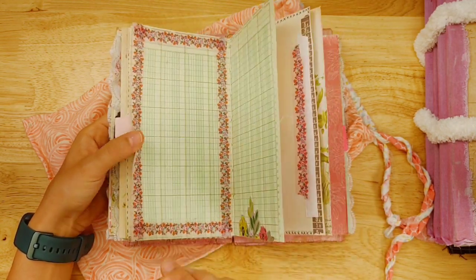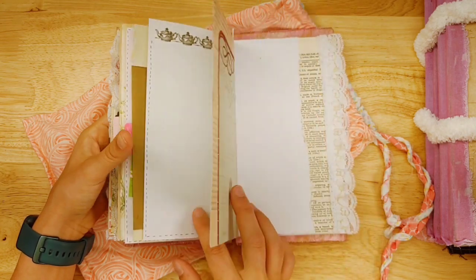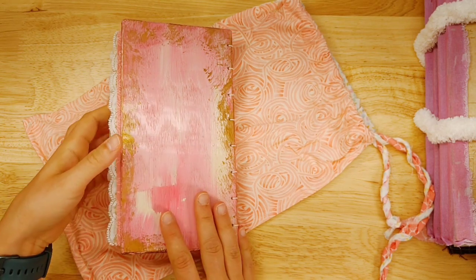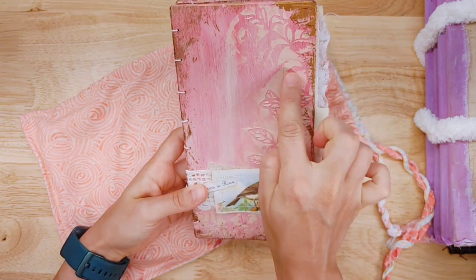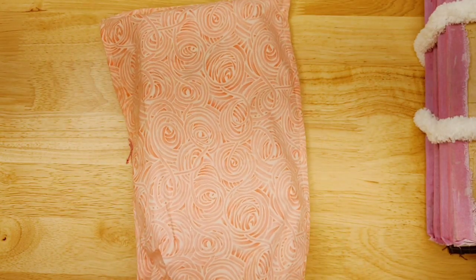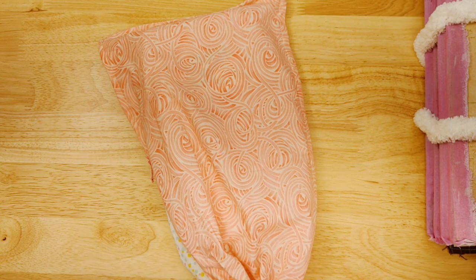I've tried some, and I've actually done a little bit yesterday on a journal cover. I don't naturally know how to do this type of painting and have it come out this beautiful, but the more I work on it, the better I get. I love that. Isn't that gorgeous? This feels like texture paste. Ugh. And what a sweet little handmade bag for it to go in. Super sweet.